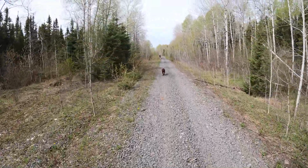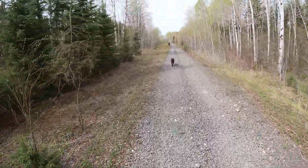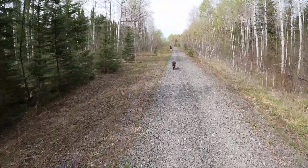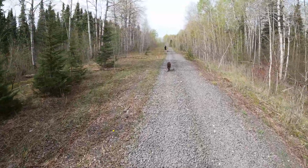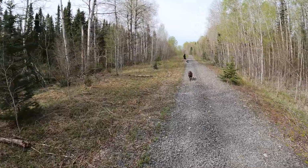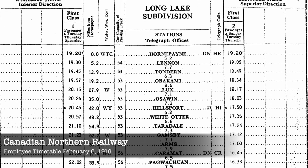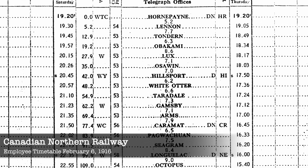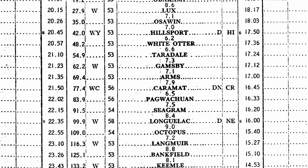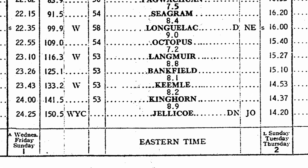And so typically you saw water tanks being put in every 20 miles or so on the line. So there was a water tank at Long Lac, and I'm going to pause here for a second. I'm going to show you a timetable. So you'll see the water tank at Long Lac, or its original French name, Long Lac. And then there was a water tank here at Langmuir.